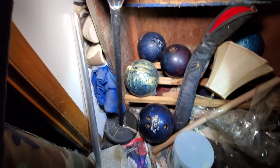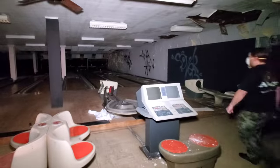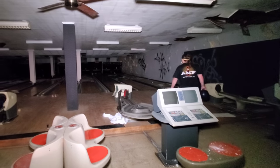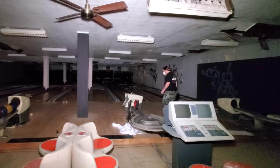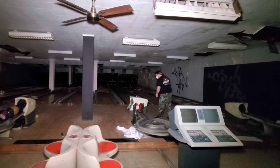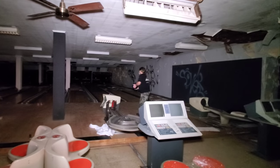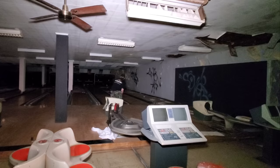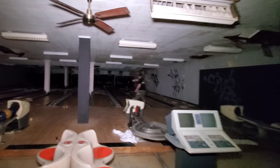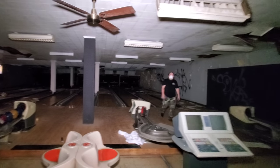Makes me wonder how much oil is on that one lane. I know the sweep is down on it, but this is probably the best one. Somebody has a headlamp here. Yeah, I saw that, it's broken. I do like this bowling ball, but let's just see what this place has still, if anything. Let's step on glass. Right to the gutter.